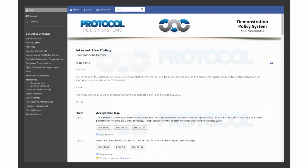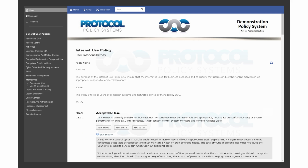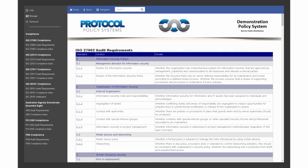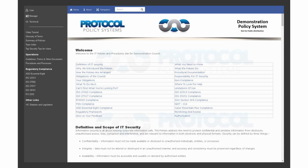If a user wishes to get a more detailed understanding about why your organization has selected a particular policy for use, then they can select the explanation button. All the policies in the system are mapped to current industry standards and we provide on-screen buttons so you can drill down from each policy to view the specific standards detail. By default, all the systems we supply will map your policy suite to ISO 27002.